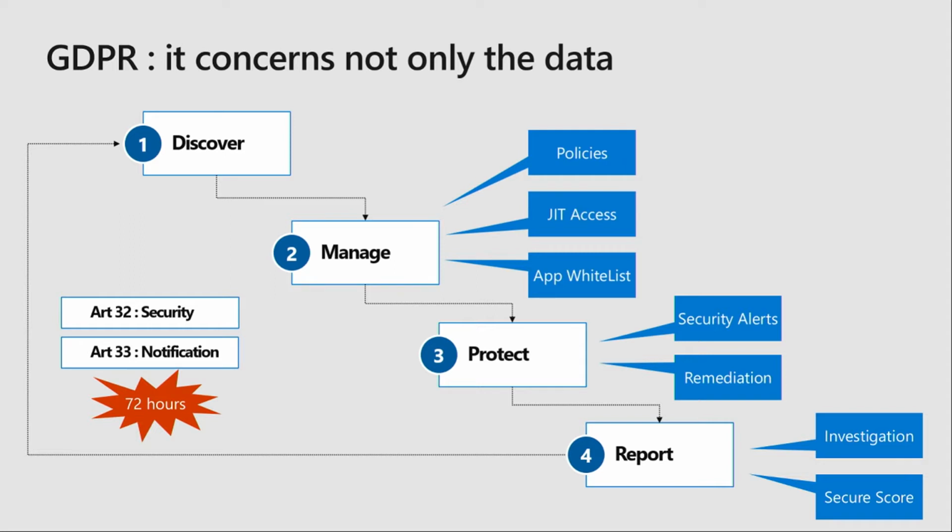Now, what about Azure Security Center? Azure Security Center will do some things on manage, protect, and report. In Azure Security Center, we will see later in the demo, we have policies, just-in-time access, and application whitelisting to manage. We have features like security alerts and remediation to protect the data and the application. And lastly, we have an investigation dashboard and a secure score dashboard for the report.